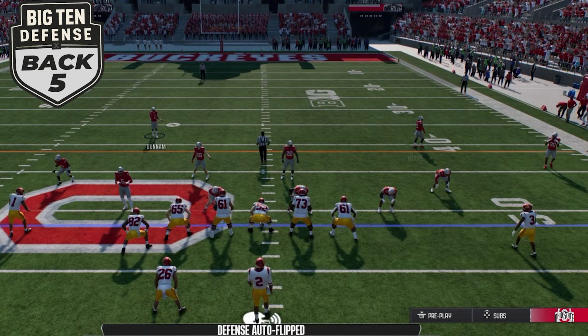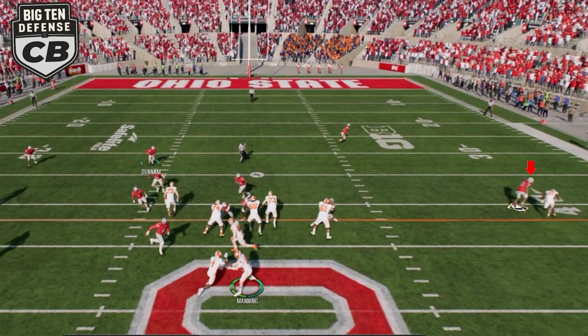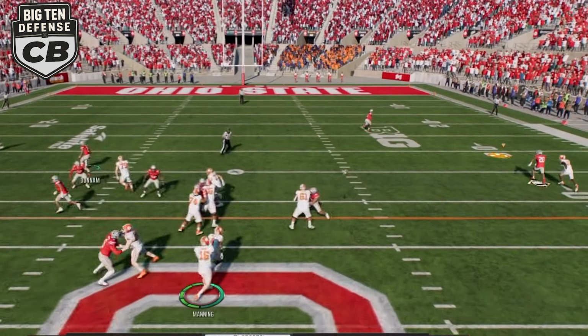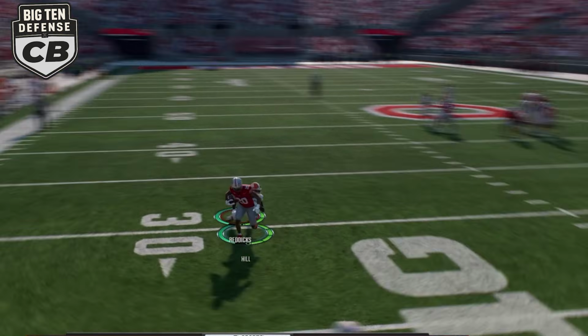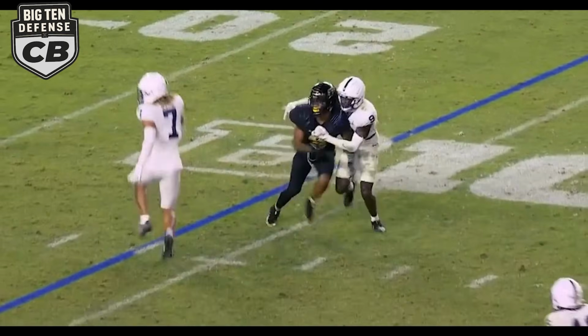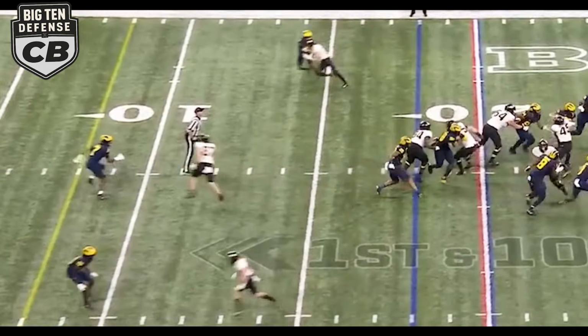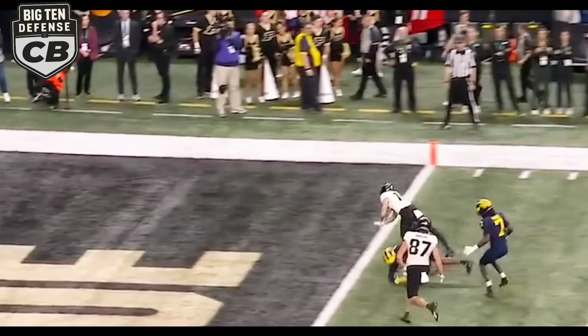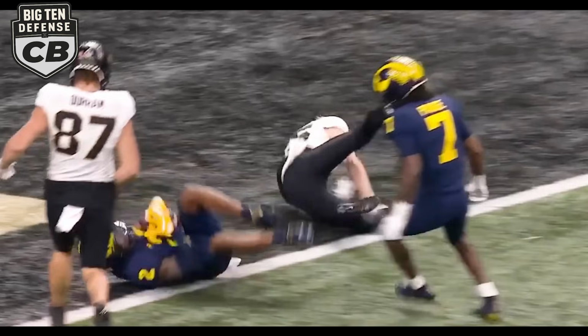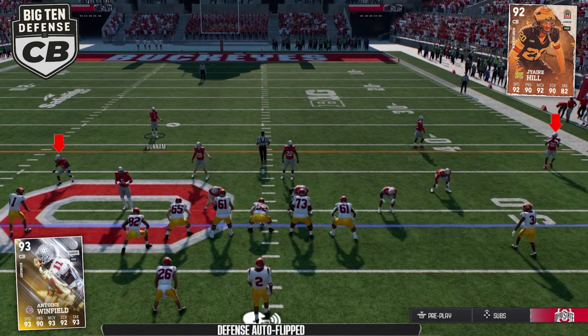All right, now we're going to take a look at our secondary we are going to be using for this defense. At outside corner, we want guys who can play press, long athletic defenders who can disrupt timing at the line and run with vertical routes. Joey Porter Jr. at Penn State was that exact profile, using his length to erase receivers and bait throws with elite technique. Will Johnson at Michigan was one of the best players in the entire country, a true lockdown presence with size, ball skills, and the ability to dominate at the catch point. And these are the 2 outside corners I'm using.